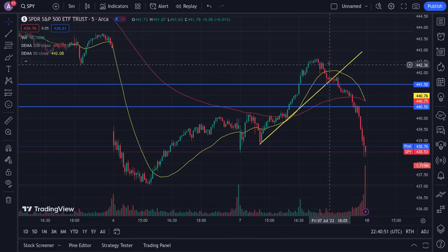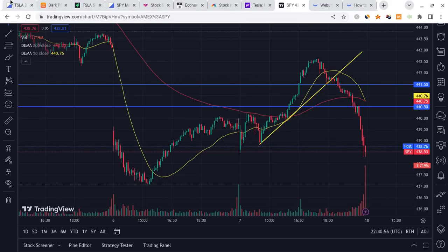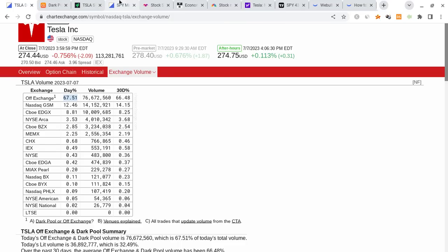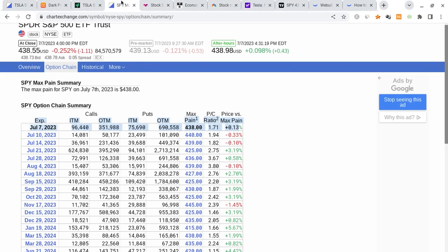But why did they bring the market down all the way down to the 438s? Well, they were aiming for this right over here. If you look at, I think I have the chart right here, max pain on SPY was 438. They were aiming for that. So they wanted to bring the market down. So they smacked SPY down.